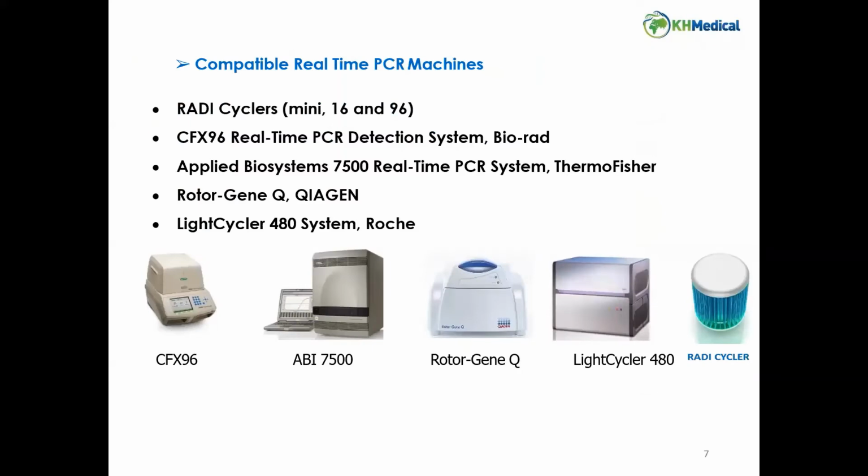These are the thermocyclers or the RT-PCR machines that are compatible with this kit. We recommend, of course, the radicyclers, the Mini for 8 wells, the 16 well, and 96 well. The Mini and the 16 well are benchtop. They are very easy to deploy in the field, and they are very robust, and you don't need a high level of biosafety, given that, as I will talk about later, in the extraction kit we also provide a deactivating transport media for the sample. And these are the other real-time PCR cyclers that you can use from other companies. So in case you do not have what is provided by this company, and you already have one of these, all you need is the kit, and you are able to do your tests.